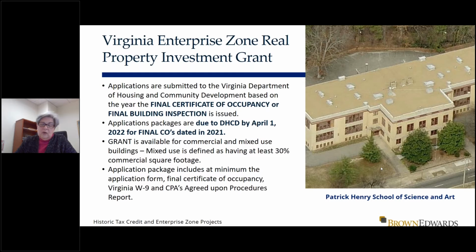Most of them are agreement between the placed in service documentation, which is the final certificate of occupancy or building inspection. We have to agree the name, the date, the address, things like that. One of the interesting things that I have found through the years is that quite often the name on the certificate of occupancy might not agree with the applicant's name. This happens quite a bit. It's because the contractor will pull the permits in the name of perhaps the operating entity, and the building is owned through an LLC. We do have the opportunity in that agreed upon procedures report to explain the difference, and I've really not had any problem with DHCD accepting that.